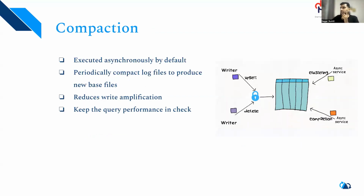So let's look at compaction, right? MOR table is compacted by default. It needs to be compacted. And compaction periodically produces new base files, which are the latest snapshot of the table. Compaction helps in reducing the write amplification. It keeps the query performance in check. Those are the benefits of compaction, right? You have upserts and deletes coming through while your compactor can keep on merging base and log files in the background to produce new base files.